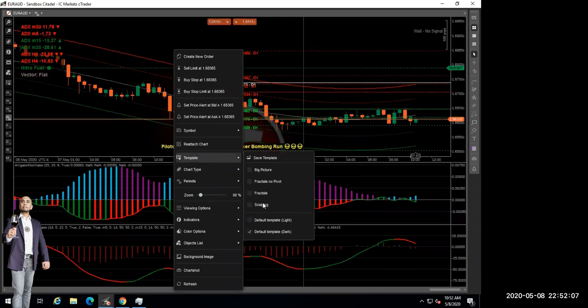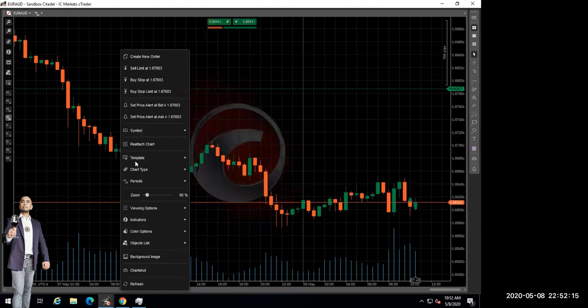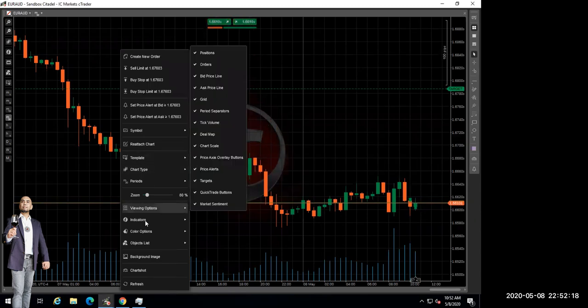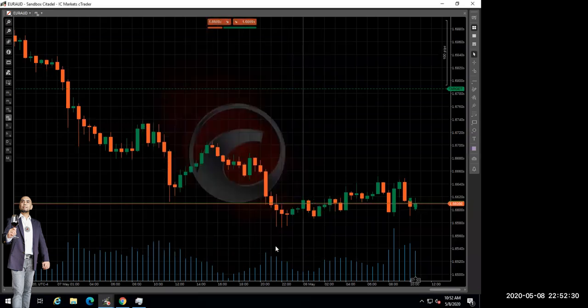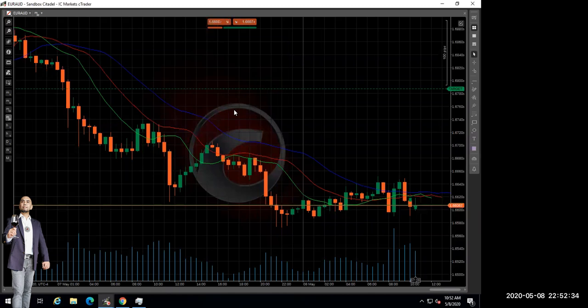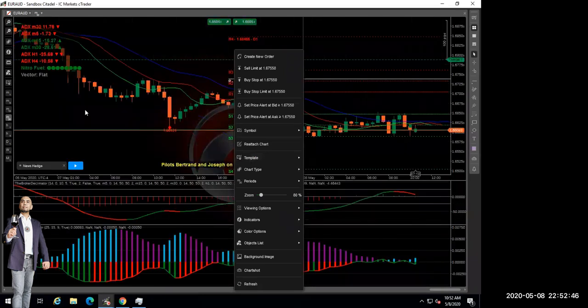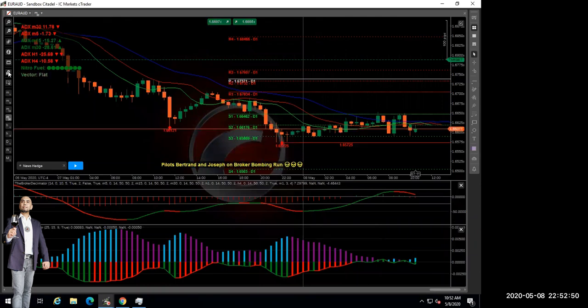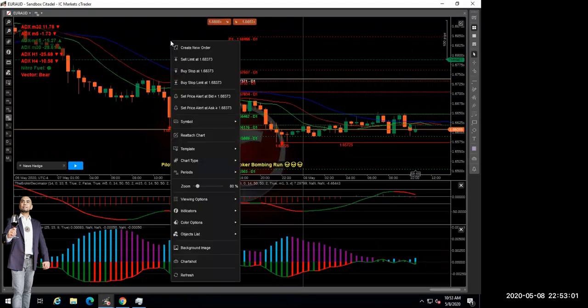Let's go back to the cleanest template possible. Let's bring back the alligator, because the alligator is such an awesome indicator. And we're going to add the fractal. In fact, all we really need here is the alligator and the fractal. Also, the fractal is a standard in your arsenal. But wait, let me change that. Oh, wait, why did everything load back up? Sorry. Let me clear everything.